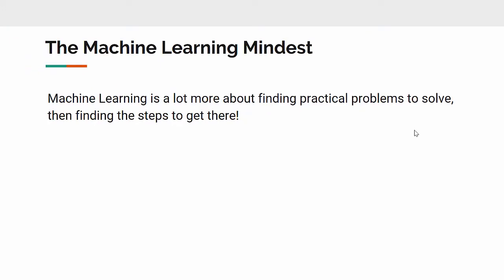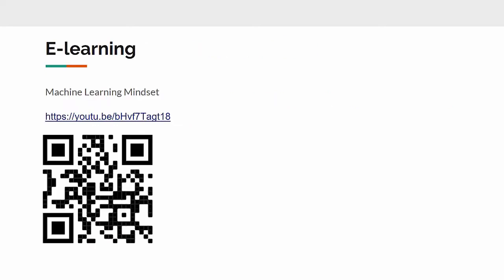Welcome back. So, machine learning at the end of the day is really about finding practical problems to solve. We've gone through a few of these practical problems and really finding the steps to get there. So, let's take a look at what a Google engineer or AI engineer at Google does.